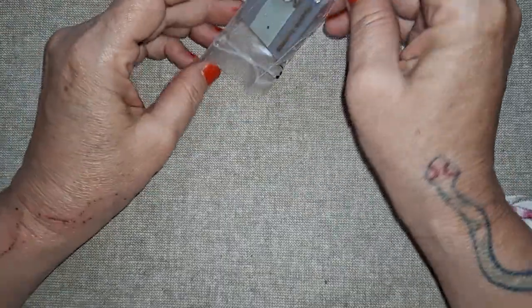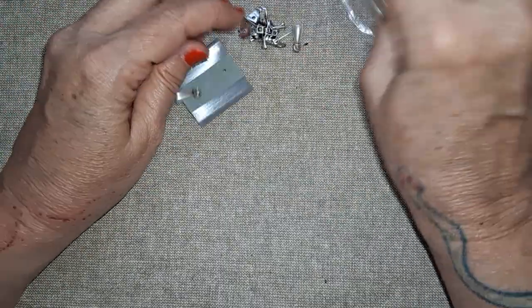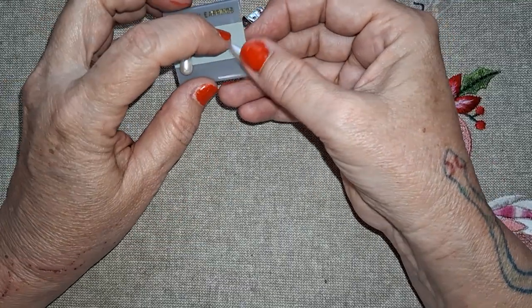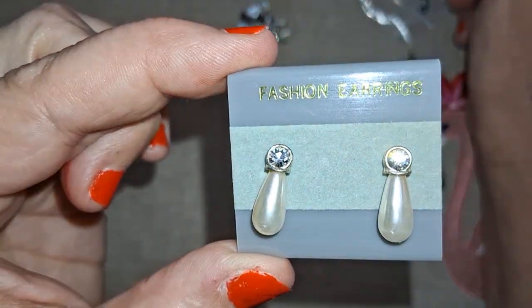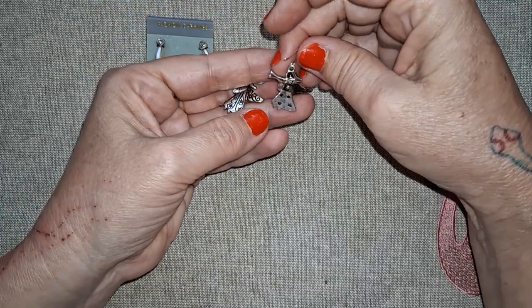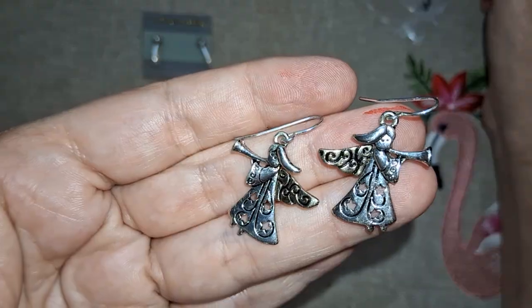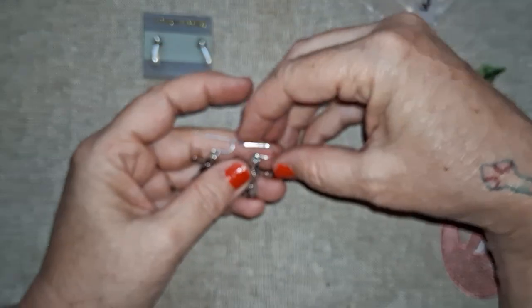Now, these little pearl and rhinestones are just some cute little fashion earrings. I dropped the back the other day and I haven't found it yet. I will find it though. So some little faux pearl with rhinestones, fashion earrings. And these kind of look like Brighton, but they're not marked. Some little two-tone angel dangles.